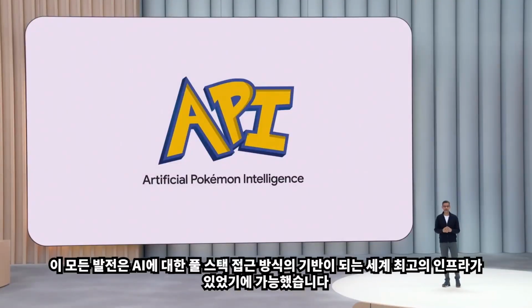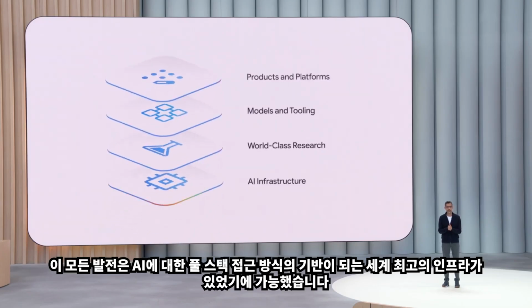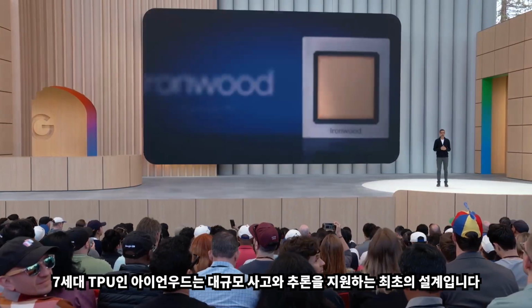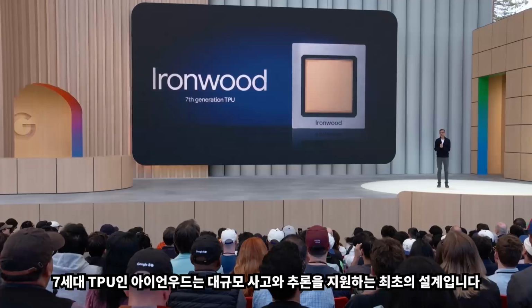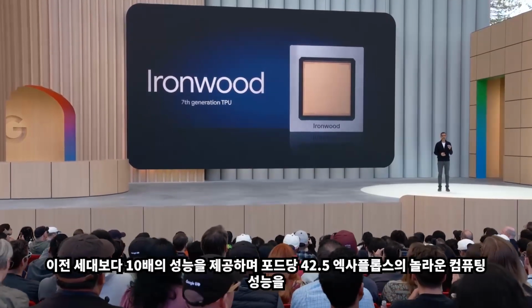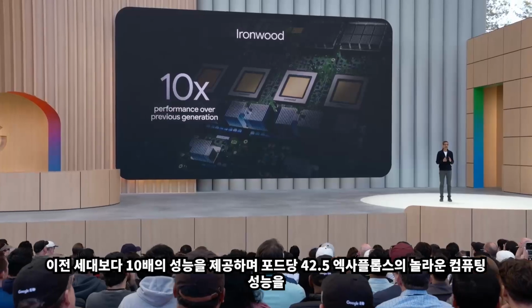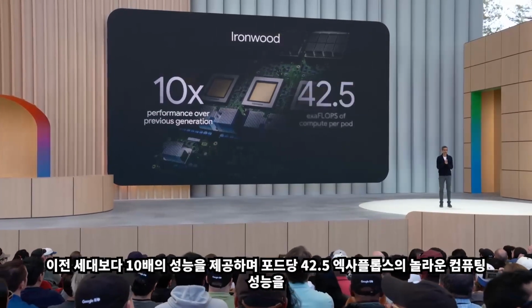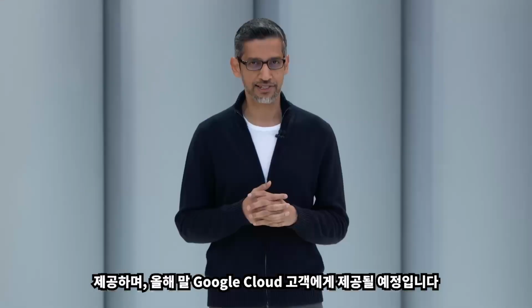All of this progress is enabled by our world-leading infrastructure, the foundation of our full-stack approach to AI. Our 7th generation TPU, Ironwood, is the first design to power thinking and inference at scale. It delivers 10x the performance over the previous generation and packs an incredible 42.5 exaflops of compute per pod. Just amazing. And it's coming to Google Cloud customers later this year.